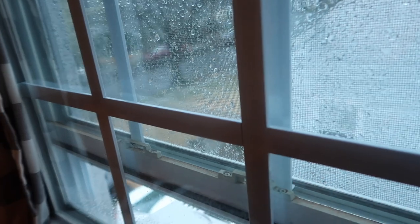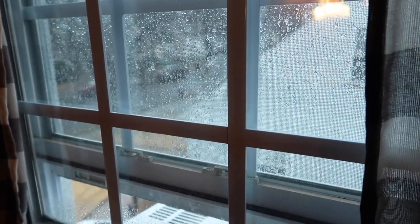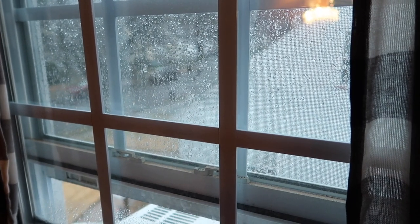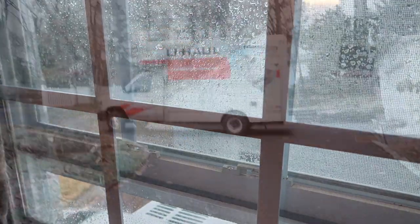So that's the plan for today, and I'll just see how much footage I can actually get, because it's miserable outside. Let me show you. I can't even look through the window because it's messy, it's gray, it's depressing, but not too much because we're getting our apartment keys. All right. Let's go.